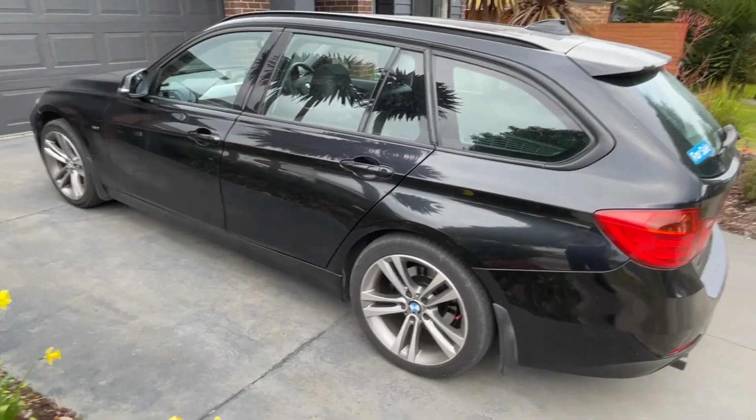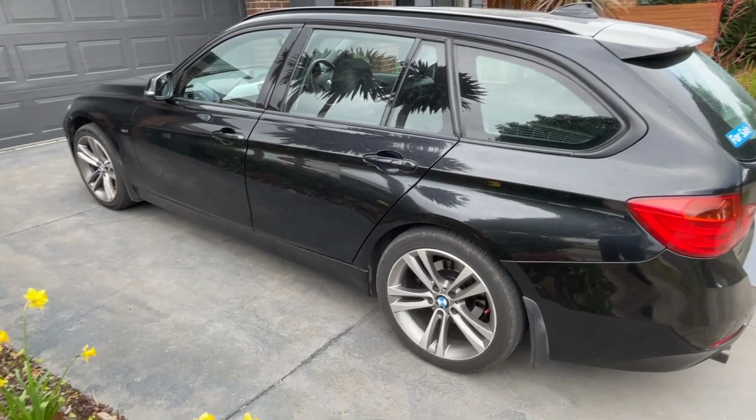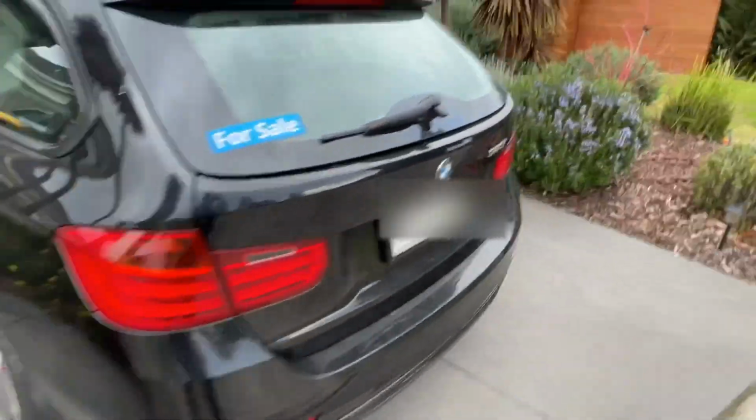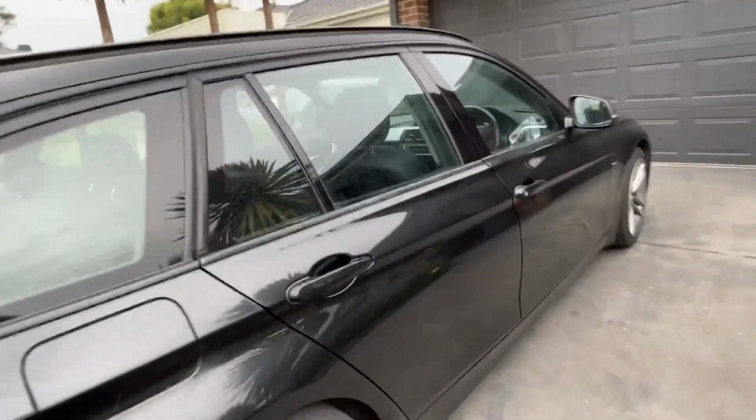You can get these so cheap in comparison to what the person who bought it new had to pay for it. So if you get a clean one that's been looked after, and again, BMWs often get really looked after, you've got some good options. But anyway, there it is. That's my review on this. I've owned it for 18 months.